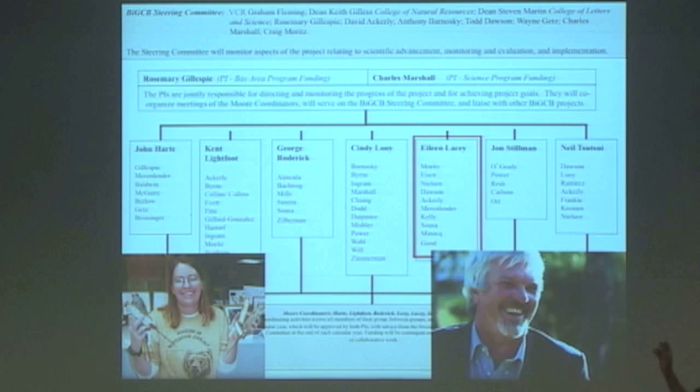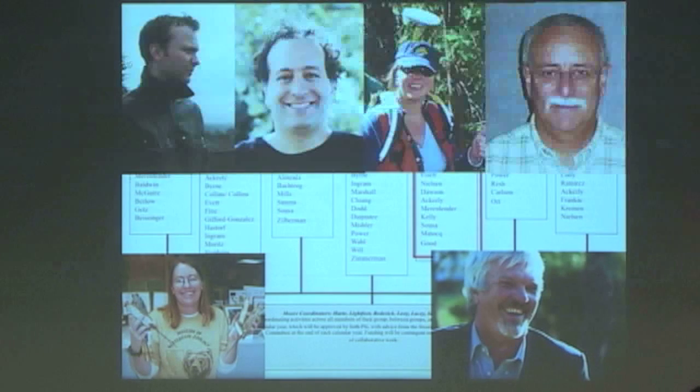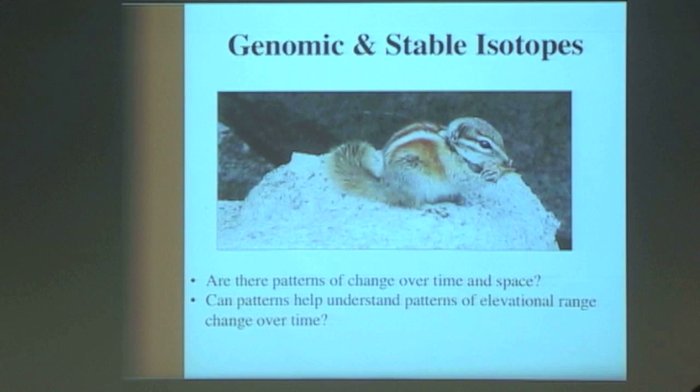Another effort that I'll just highlight here, just a smattering of them, to show you the kinds of things that we can do. This is an effort led by Craig Moritz and Eileen Lacey, coupled with various people, Rasmus Nielsen, Mike Eisen, Maggie Kelly, Todd Dawson. What they're doing is focusing on one area and the collections that have been made there. It's a transect through Yosemite that focuses on these little squirrels, these chipmunks. They're getting genomic and stable isotope information from chipmunks that were collected 100 years ago and chipmunks that were collected today.